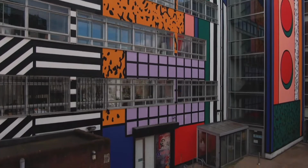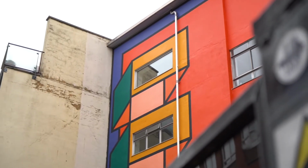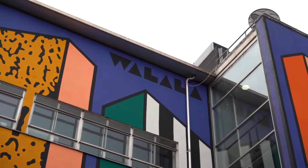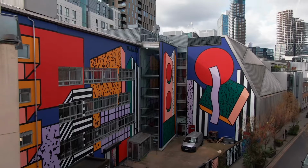Camille really loves to work with the architectural restrictions of a building like this, like the windows, the pipes, the doors, and she describes the process of incorporating these elements into her work as like making a collage but on a grand scale, which is an idea I really love.